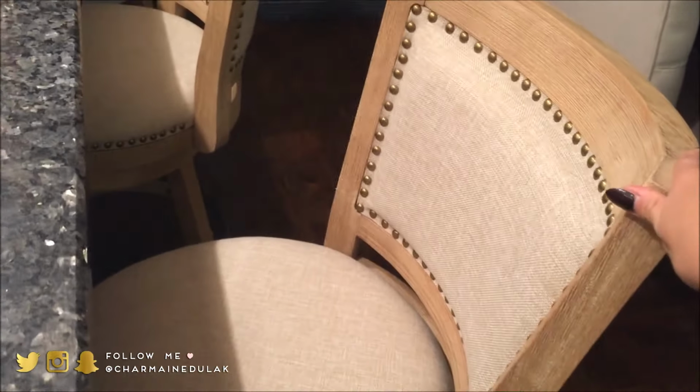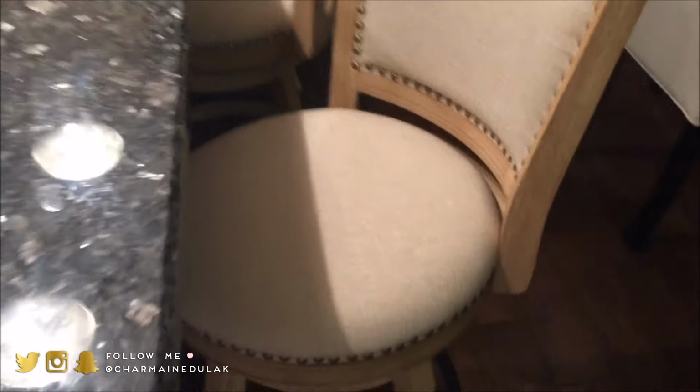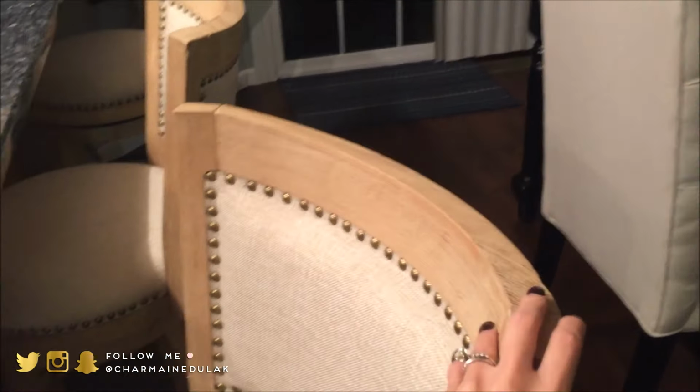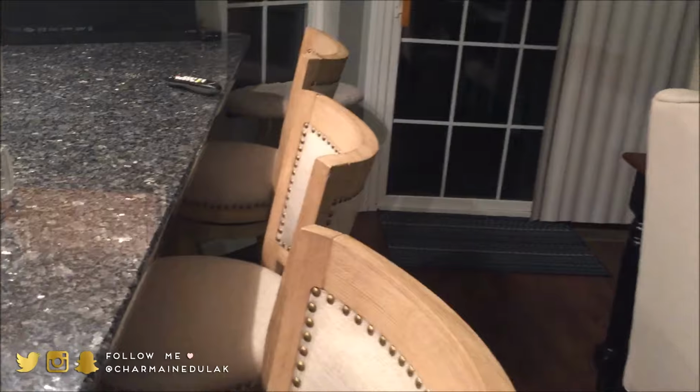Oh, and I don't think I ever showed you guys. These are our new bar stools. We had those brown metal ones before, but now we have these, which matches all our furniture, which is nice. I love the beige and the wood. It just matches our house well. So we got three of those, and I love them. Everyone loved them. They're so comfortable. And we just have dishes.